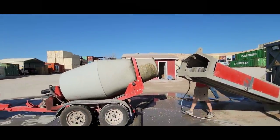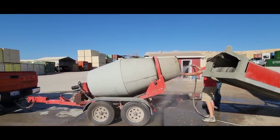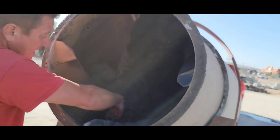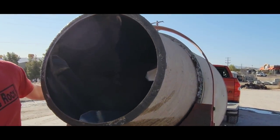Concrete. That's how we do it, guys. I had a couple of gallons, loosen it up. By the time you loosen it up, this level here will be right here. You know what I mean? And then down here. Okay.